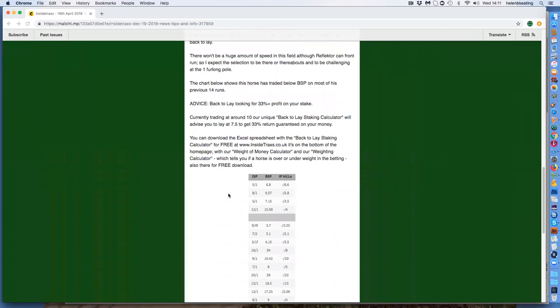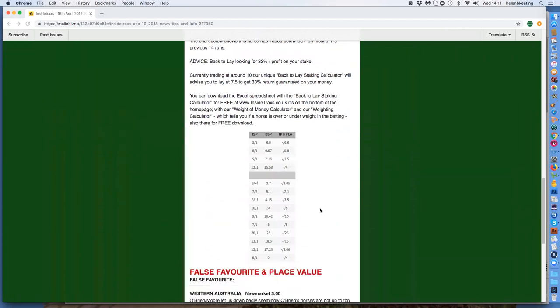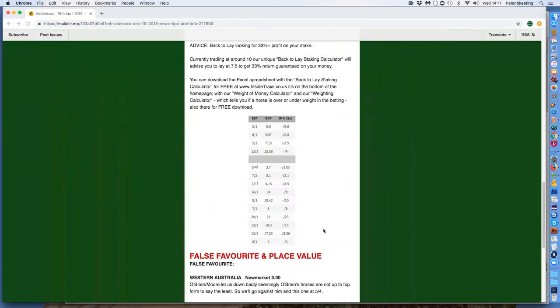But we tell you also some useful information, which is those are the last 14 runs that Gracious John has had, and so you can see that he has traded pretty much below his Betfair starting price almost every single race that he's been in.